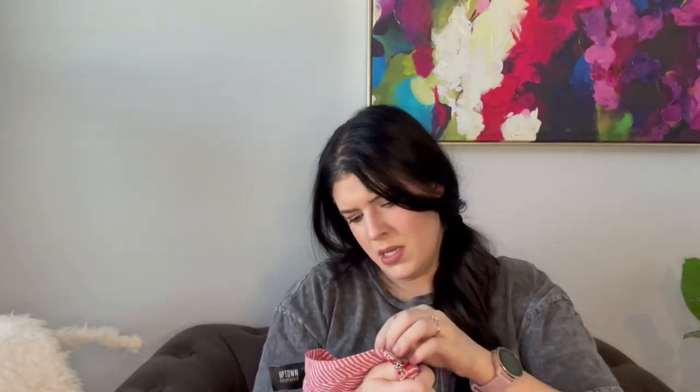Let's see, a little nautical dress by Marc Jacobs. What size is this? It's like they cut out the size. Yeah, they cut out the size, but it's like this halter dress. Cute little ruffle hems.